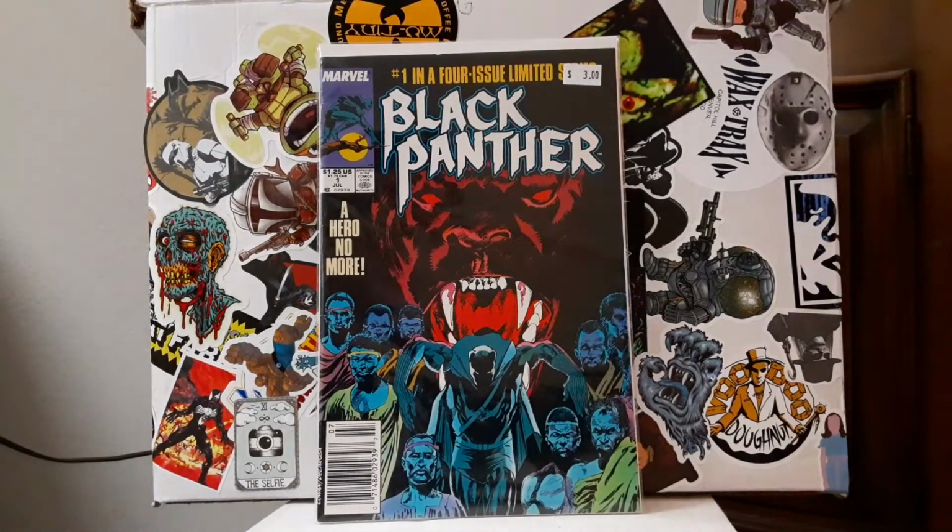Let's go back to Black Panther for a second. So all these price tags you see are 50% off. The first limited series with Black Panther. So this is what you've got: Jack Kirby's original Black Panther run, and then Don McGregor wrote the Black Panther run, Jungle Action, and then I believe this is the next volume of Black Panther stories. It's a 4-issue limited series.